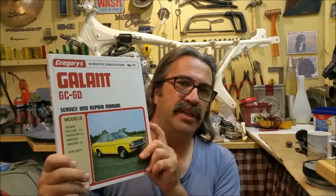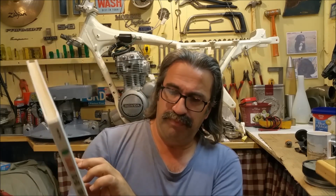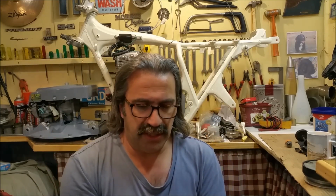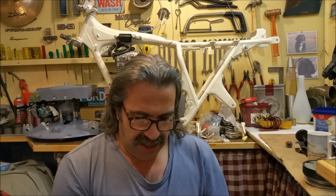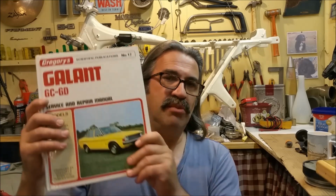Also, GCGD, I should say. Not sure if they include Astron engines in these. I think it's Saturns in the Glance, I'm not sure. I haven't yet had time to go through it properly, but again, lots of specs and lots of information on there, which is handy to what I do.